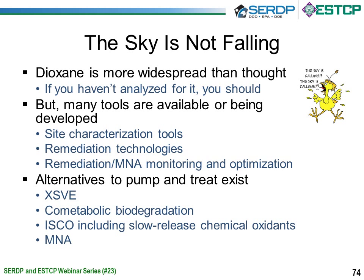And these include tools that can be used for site characterization, for remediation, or for determining whether MNA is appropriate for your site. These tools and alternatives address things such as treatment of soil containing dioxane, also in groundwater, looking at co-metabolism or direct metabolism of dioxane, different ISCO methods such as the slow-release chemical oxidants, and looking at monitored natural attenuation, which has some promise for degradation of dioxane. However, it does require some investigation and definitely isn't as simple as natural attenuation of BTEX.